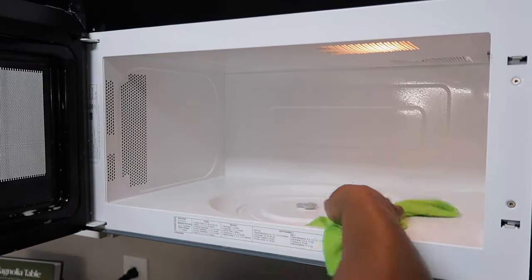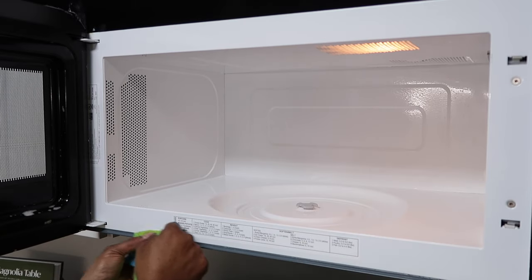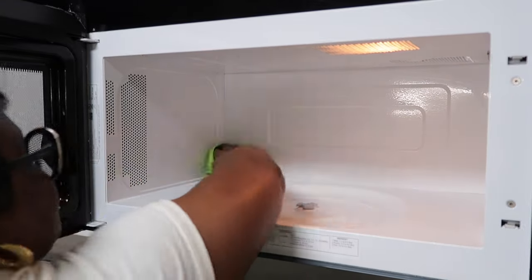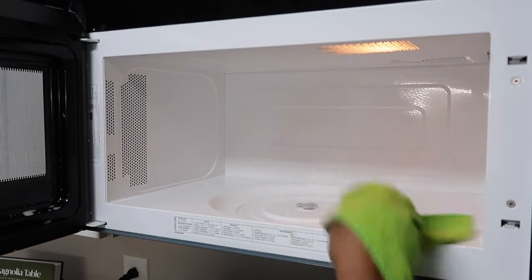And y'all, our microwave was so filthy, but guess what? I get so much joy from cleaning it out. I don't know what it is. It just makes me feel so warm and fuzzy inside when I get to look back at it and see how clean I got it. Yes, even though it won't last for long, but it's clean for now.